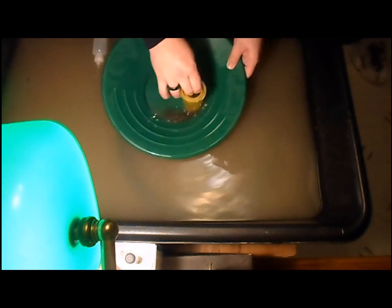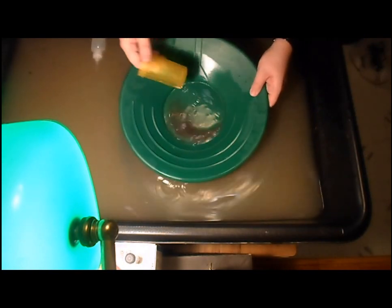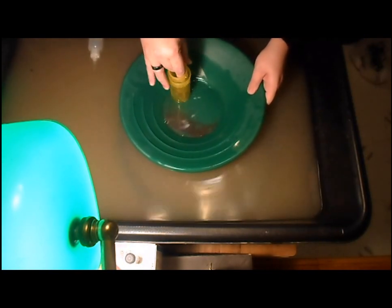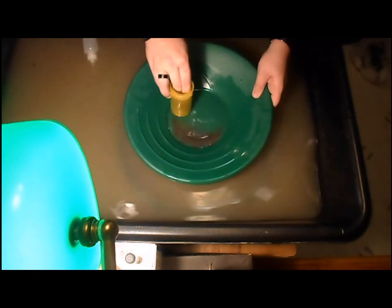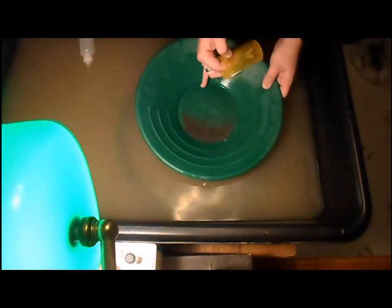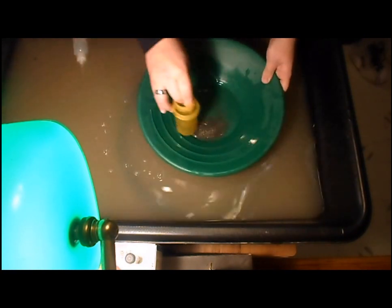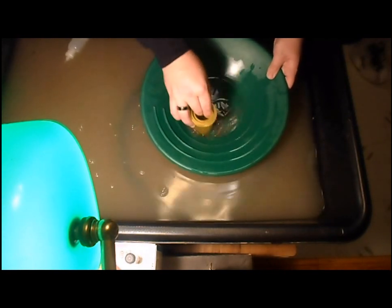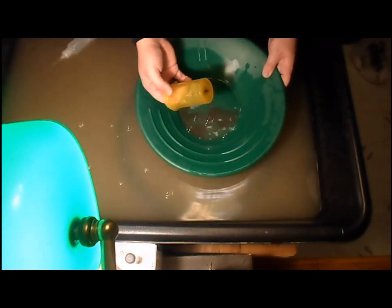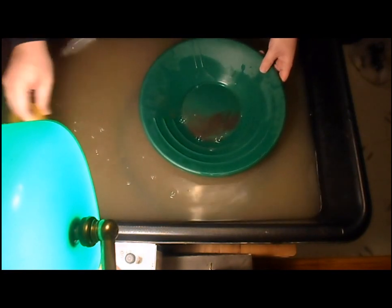You're gonna rub this through, catches that black sand. I always like to let it down, rinse it off again, pick it back up, and no gold in there, so we'll just shoot it right down. Not a lot of black sands here, so.